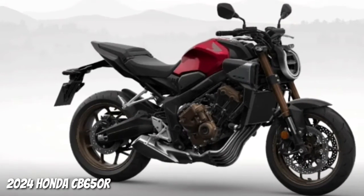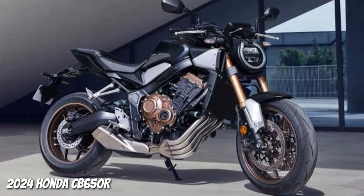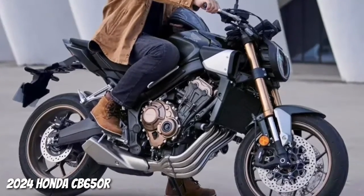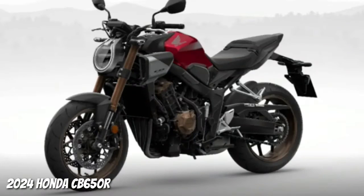The CB650R retains the signature Neo Sports Café styling first featured on the 2015 CB4 concept, but for 2024 it is revamped with a lower LED headlamp design than the CB1000R, a shorter, sharper tail and a redesigned radiator cover.